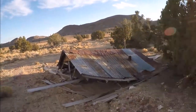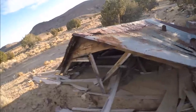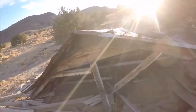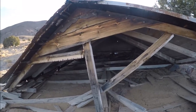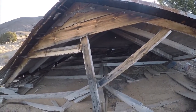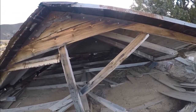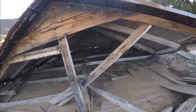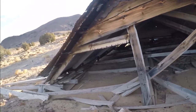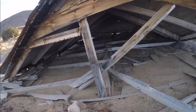Here's that other building. Yeah, it's seen better days. Little spit and shine and it'd be good as new. Nice old critter spot to sleep under there. Looks like a big pack rat nest under the back corner. So something's living in there. See little poops all over the ground.